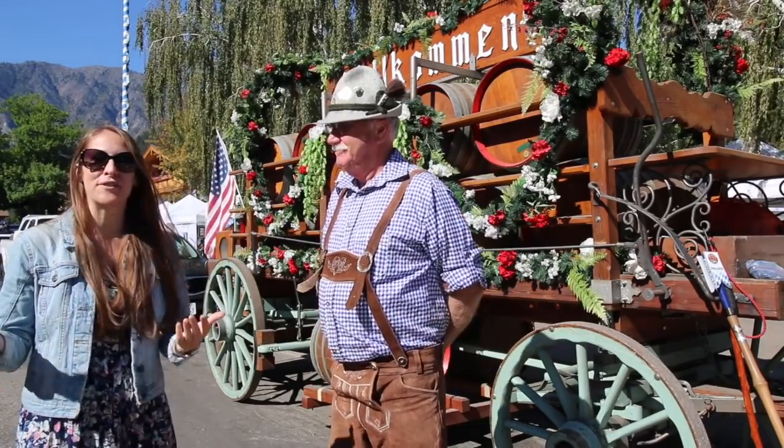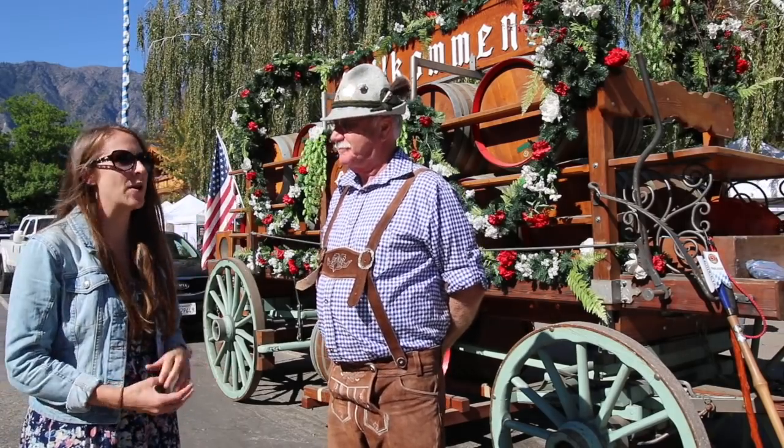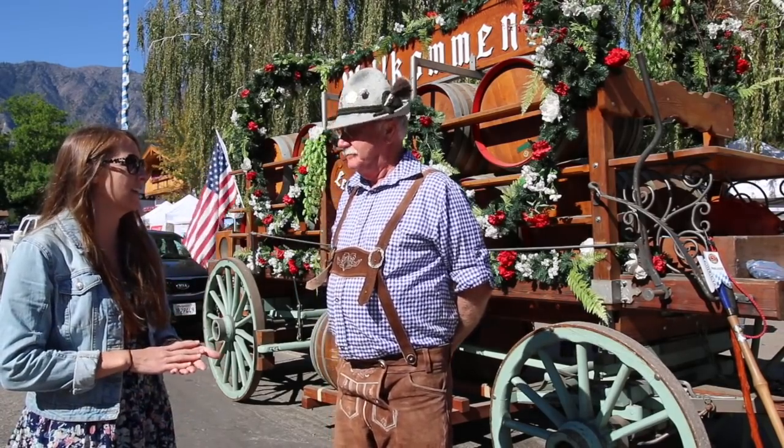Oh wow. How do you feel about how similar this is to Bavaria? Are you proud of what you guys got here? Yes, they've done very nice here. They have a very strict building code here. And his wife gets in on the action too by playing the Alp horn.